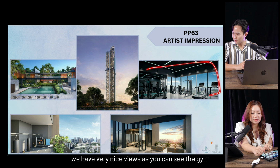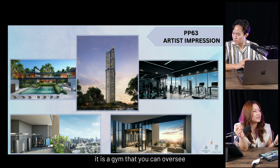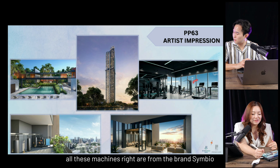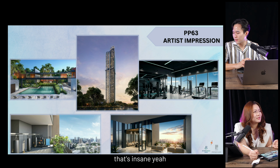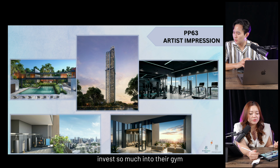As you can see, the gym is located on level 43. It is a gym where you can oversee the very nice views around this area, and they have actually put in a lot of money into this gym. Yeah. So from my understanding, all these machines are from the brand Symbio, and it costs up to about 40,000 per equipment. Wow, that's insane.